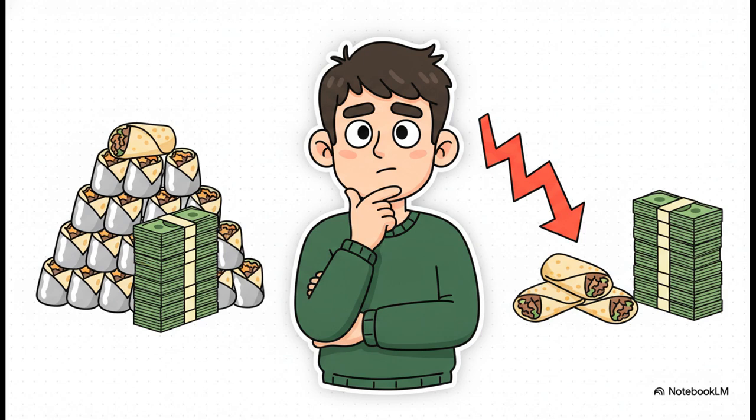Think about it. Just a few years ago, back in 2019, a burrito cost about $8.50. Today, it's closer to $12. Meaning, if you had $50,000 in cash back in 2019, you could have bought nearly 5,900 burritos. That's a lot of burritos. But today, that exact same 50 grand buys you just over 4,100. That means you can afford 1,700 fewer burritos today with the exact same amount of money. You are literally affording less of the world simply by holding on to cash.